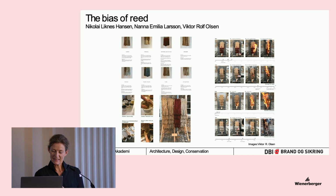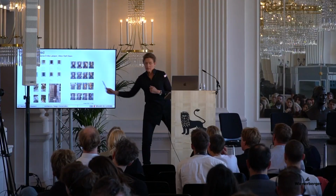Also, they left, as you see, the larger piece here. They left that also in order to see how it would wash out, as for the weathering, over time. But this project just kept staying in our minds.